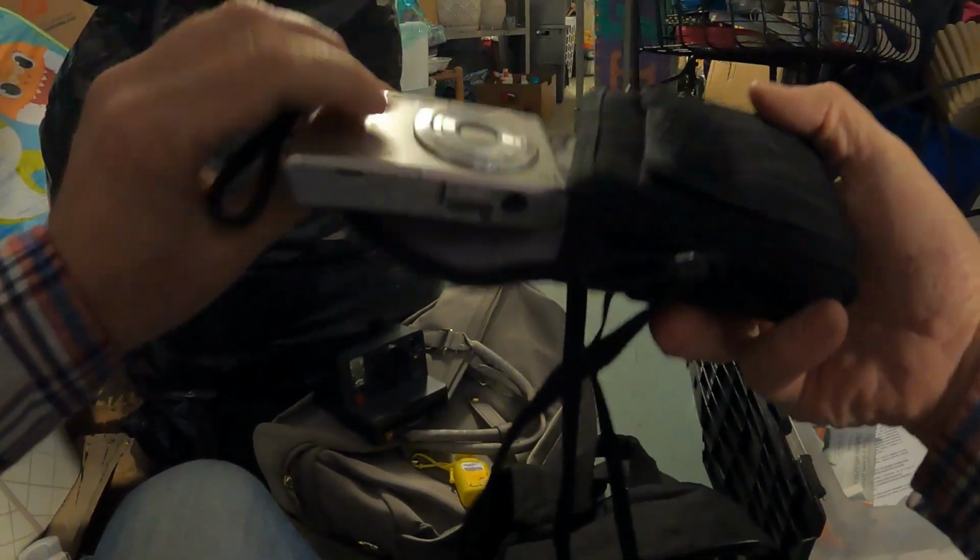This was the camera that we already saw, but we're gonna look at it again. Polaroid One Step. Okay, we didn't see this before. It's a little digital Sony CyberShot, 14 megapixel. That's pretty good.